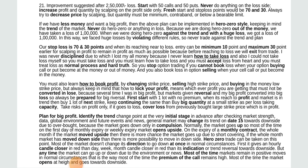50 points in the money is the best option for entry. With 50 calls and 50 puts, profit would be greater and loss would be less in this sequence. Entry as per market trend, support and resistance. Next line, entry with 50 calls and 50 puts, increase the quantity of profit between double and half.